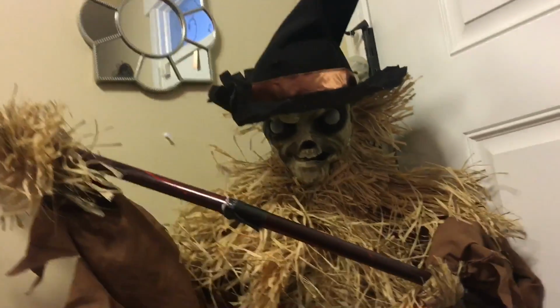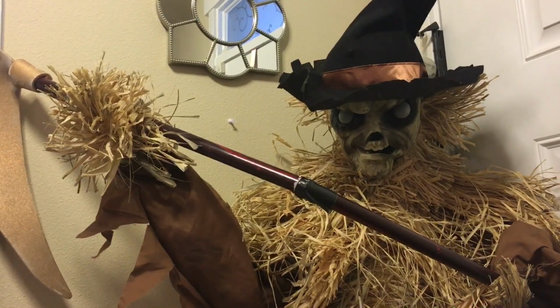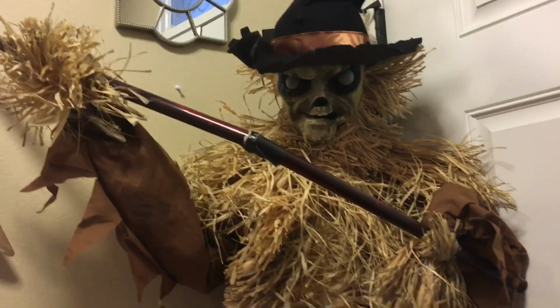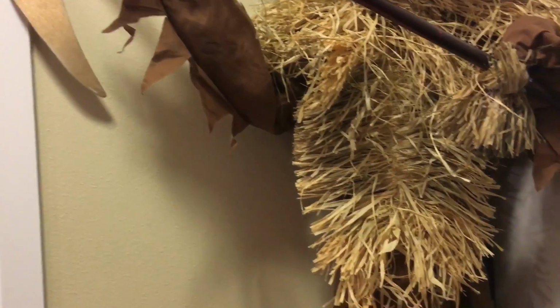He originally retailed for $90 at Spirit, and then in 2014 his price was like $120. I know 120 is a lot for this kind of prop, but I don't think it's that bad. Of course 90 is better, but it's not that bad either. Forgotten Farmer was $70, and he's smaller and not as deep. They're both not that detailed, but this one has a lot more to him. He's got a lot of hay, and his clothes right here are pretty nice.